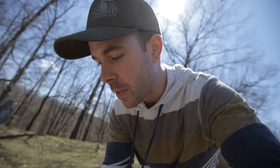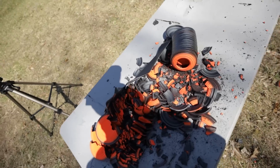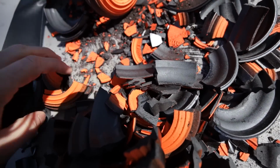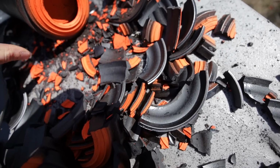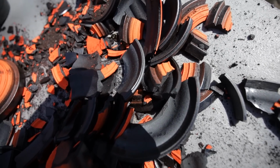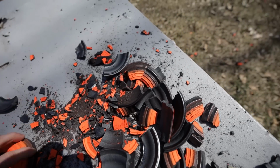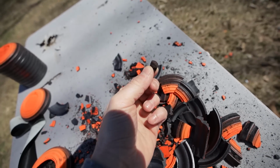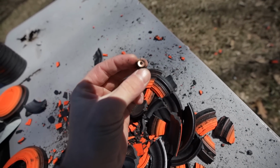I don't know if we'll be able to find the bullet. I would like to, but obviously you can see this huge pile of rubble, and that bullet could have ricocheted and went in any direction, honestly. So go ahead and put those off to the side. No way. That is our bullet.